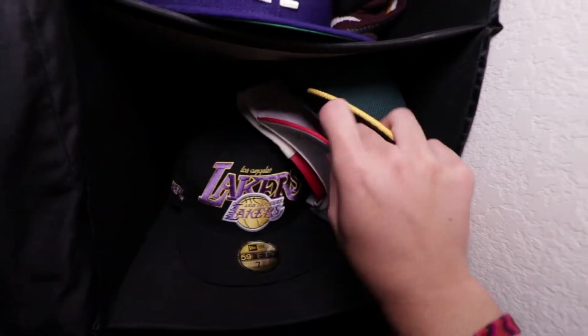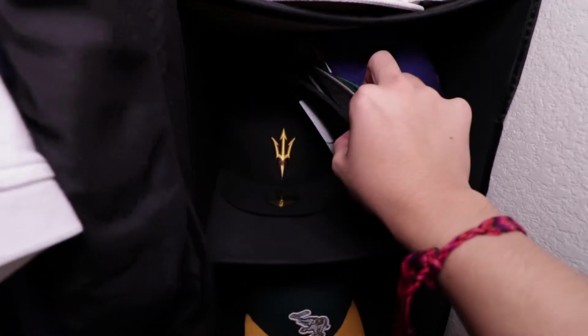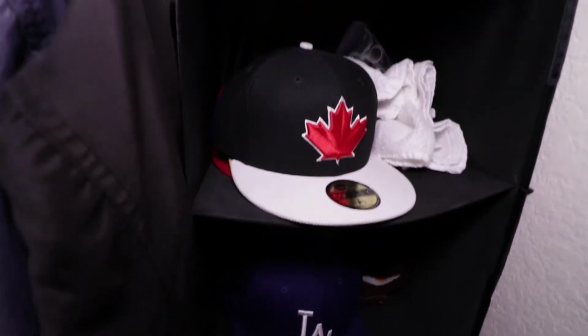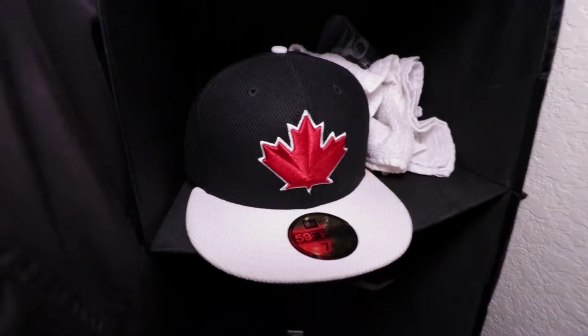You can see a couple of those there. Some of these I don't even know why I purchased them actually. Now I'm looking back at it, I would probably not wear these outside much. I didn't really know why I bought them. I just saw them on sale at Lids and I decided to purchase them. But these top shelf ones are my favorite ones up here.